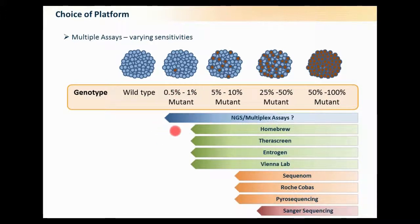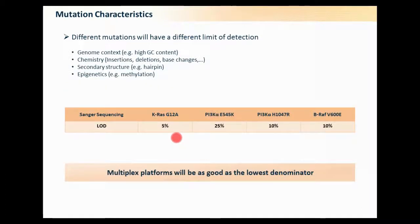I think that's certainly true, as long as you're controlling for each mutation that you're looking at. I'll show data in the second half of the talk to show where we're definitely in that area, and where in some cases we're falling short. What's interesting is, and this is data from Sanger sequencing, but the data I'll show later will also highlight that this is true for NGS as well, different mutations will give you completely different limits of detection, even if you're using the same method and the same kind of algorithms for designing your primers and probes.